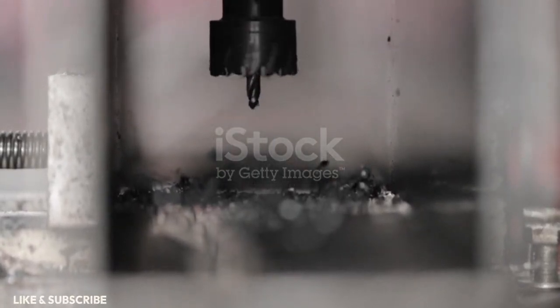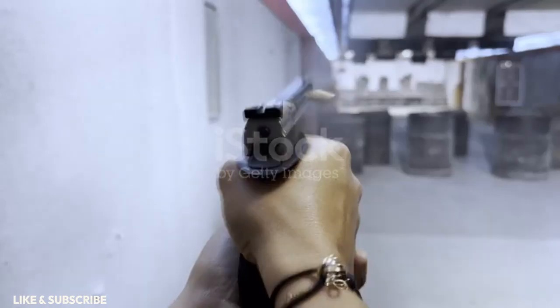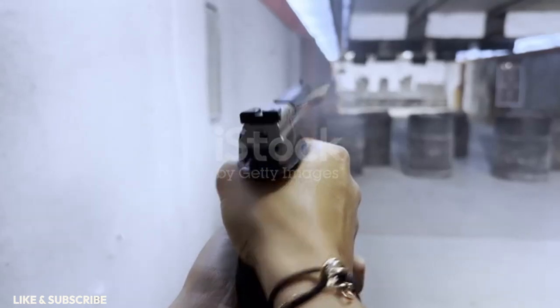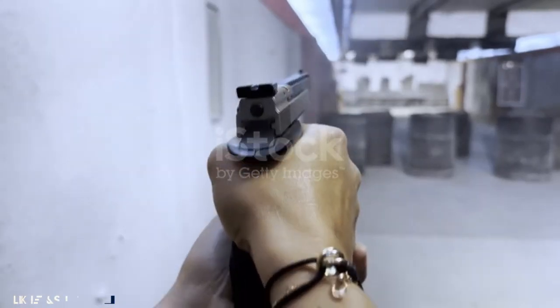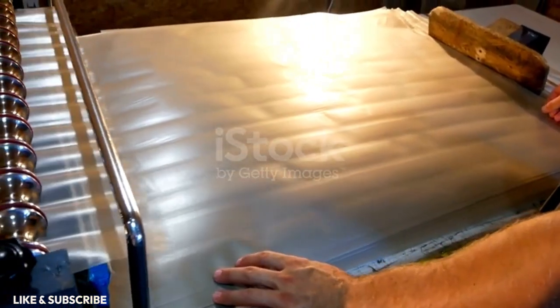The primer is a small but incredibly important part of any cartridge. It's the ignition source that starts the chain reaction when you pull the trigger. A small explosion in the primer ignites the gunpowder, sending the bullet downrange. The formulation of the primer mixture is carefully controlled to ensure it provides the right amount of force without being too volatile. Primers are loaded into the base of the casing by precision machines.